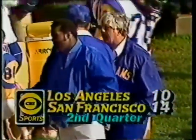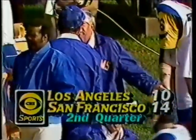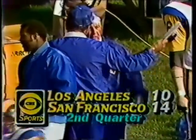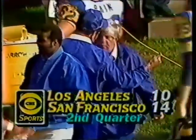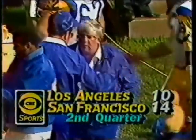And you may look back again, Roger, at that 4th and 1 and that 29-yard pass completion as being the pivotal point. Now, Ray Malavasi looks like he's a little happier than he was moments ago. 14-10 with 1:03 left at halftime.